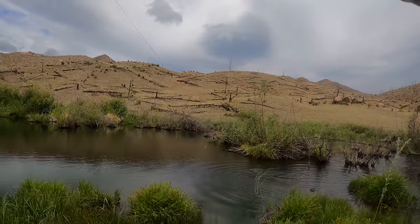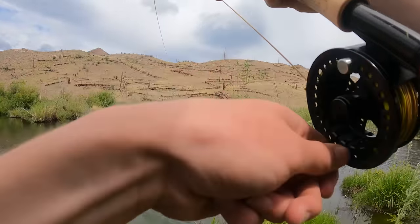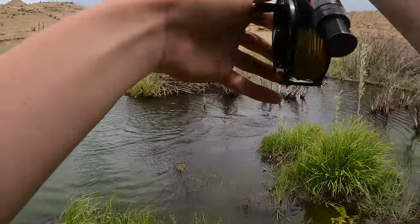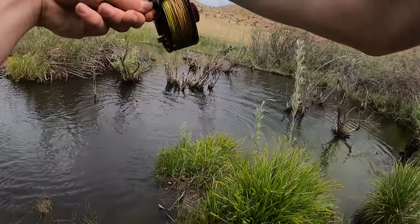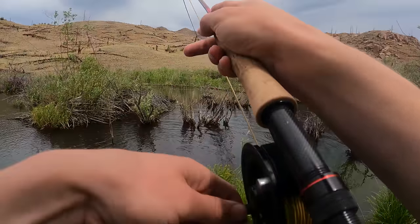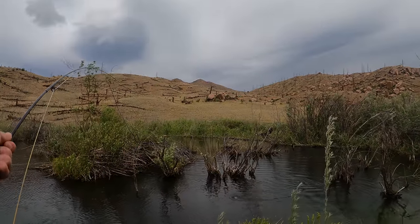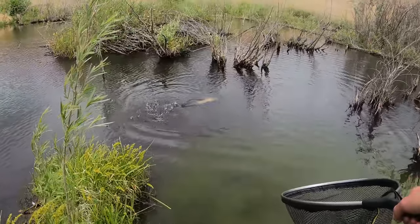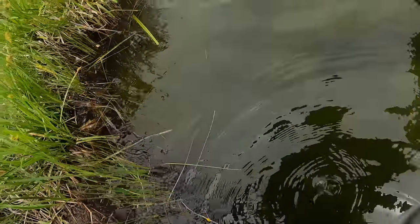It's a good one. That's a good brown. Come on, buddy. Don't go back there. I have a very light tippet on. Oh, he's just coming into me. Okay, keep coming in. Keep coming in. That's a big brown. Don't break, don't break. Got him.